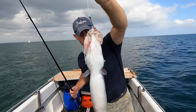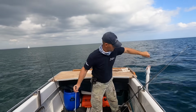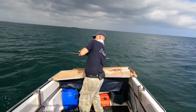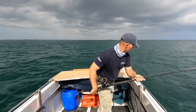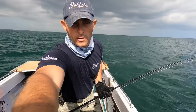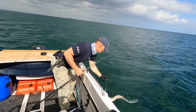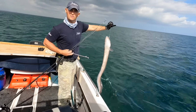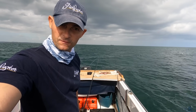Greedy little so-and-so can barely get the bait in its mouth. Another dippy donga conga. Well, they're not a bad stamp. Still holding out for that ling though.